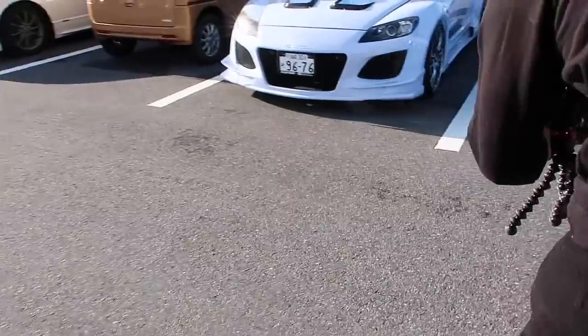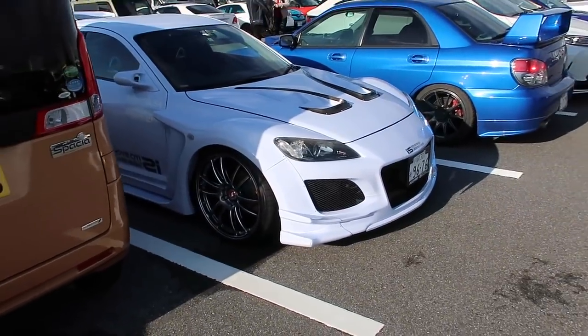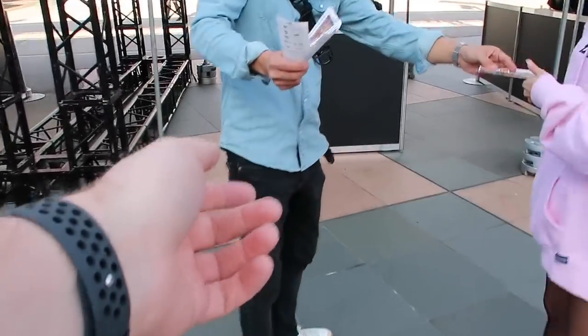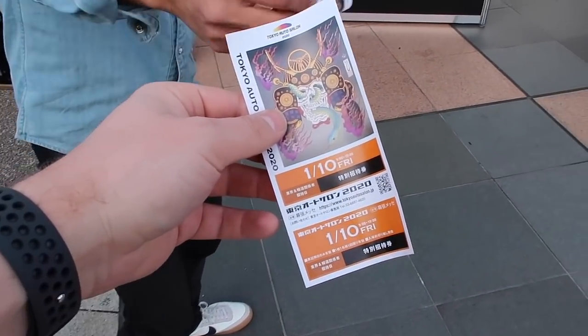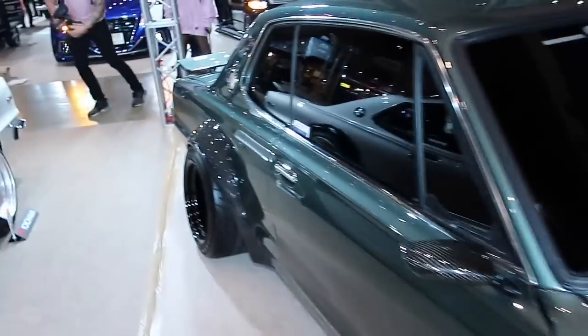This is Dustin. Just kidding. Oh, damn. This is an RE car? Vivid, take a picture, okay? Star Road Haku. So we saw this last year.